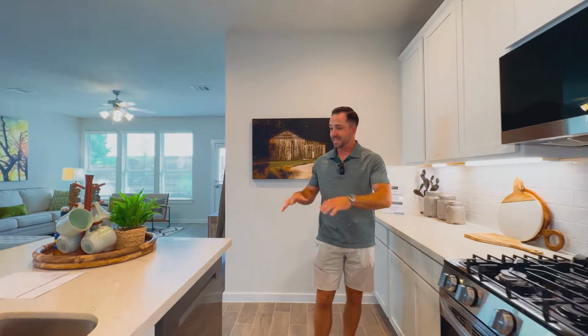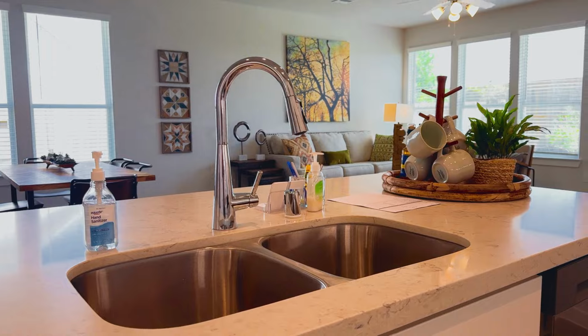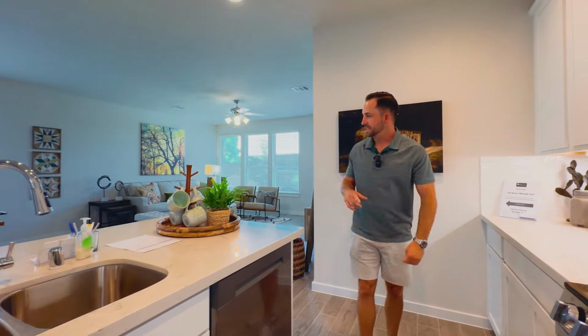So anyways, in the kitchen, you do have the sink with the divider, but still pretty good sized sink. Dishwasher over here, but then it spins around nicely.